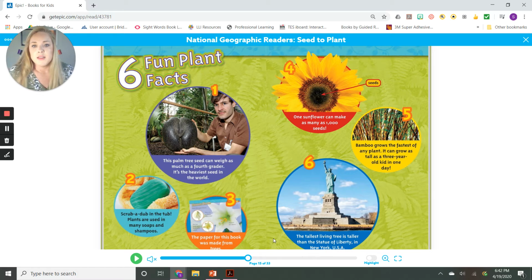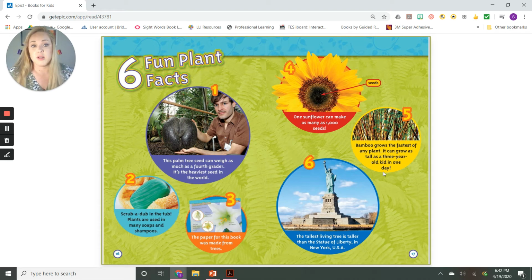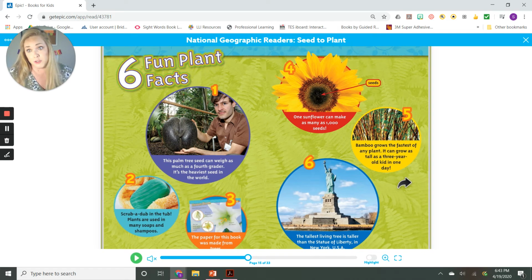Who knows? Number 3, the paper for this book was made out of trees. Obviously, we're reading the digital book, but I have the book here, and it was made from trees. Number 4, one sunflower can make 1,000 little seeds. Wow. Number 5, bamboo grows the fastest of any plant. It can grow as tall as a 3-year-old kid in one day. And you know what? That's true. Somebody planted bamboo next to my house, my neighbors, and it grows so fast. Number 6, the tallest living tree is taller than the Statue of Liberty in New York. Whoa, the Statue of Liberty is tall, so that's a super tall tree.